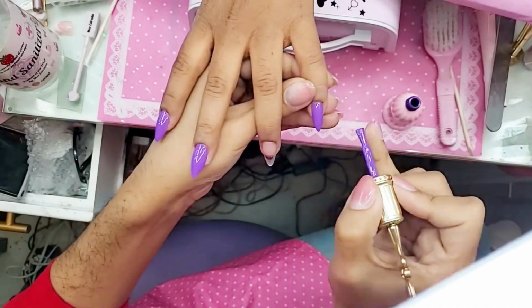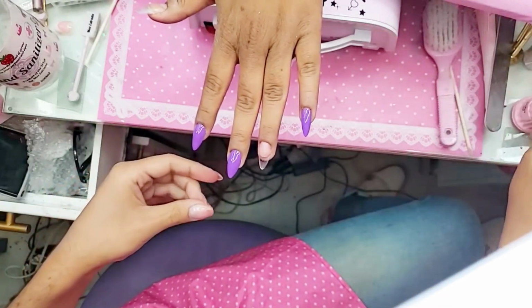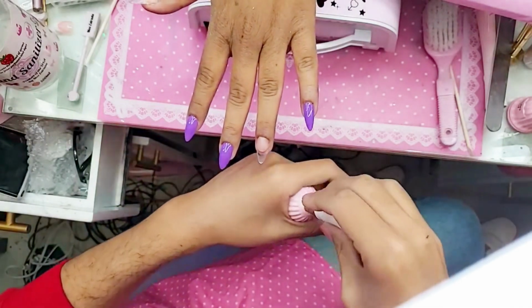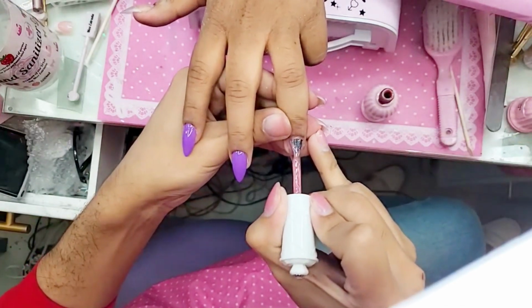No, that purple is everything. Isn't she everything? And she left no crumbs. And then the other color, the nude we're going to use is, of course, the famous 8 Pink number 3. This is literally like the perfect nude.